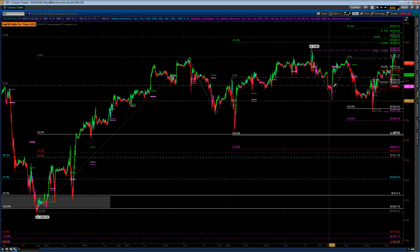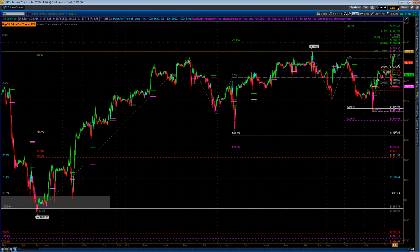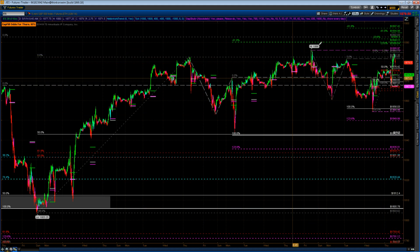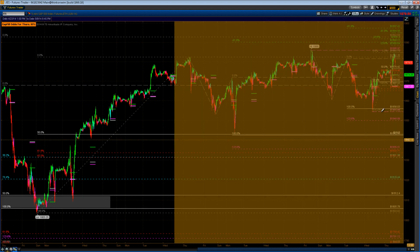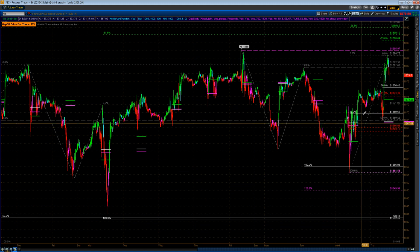This can all be part of a bigger structure, though, of A wave down, B wave up, and then an even bigger C leg of some larger expanding flat down towards 1840. So please be aware of that. Please trade cautiously, but inflection zones are there, they get reactions, and they do get frees.